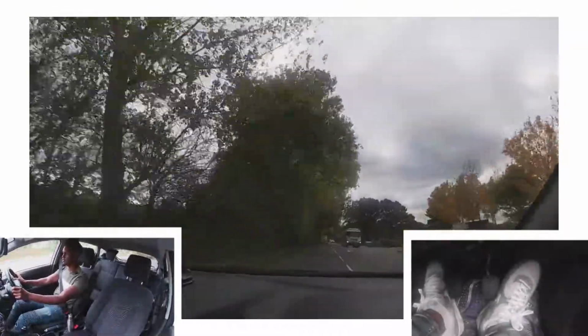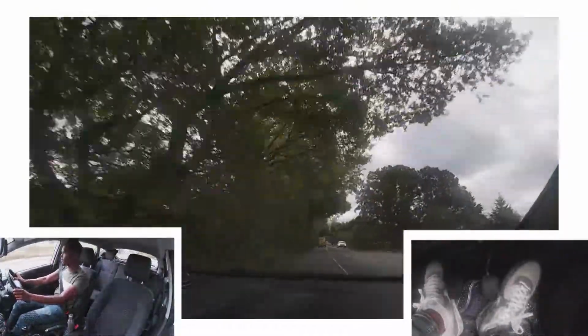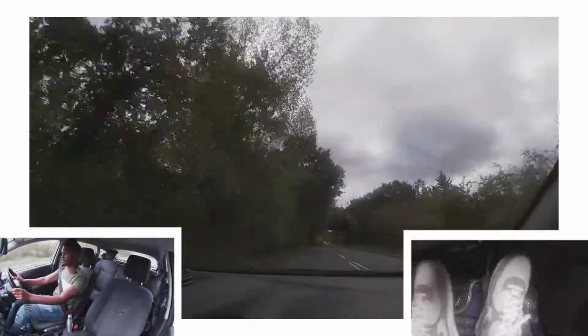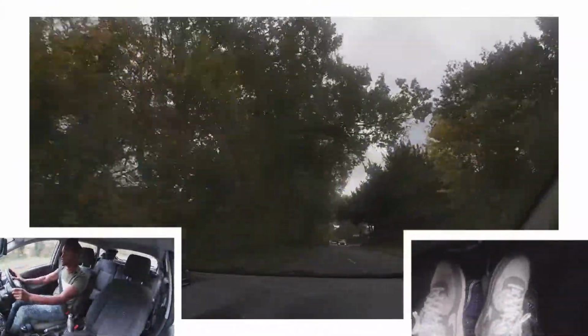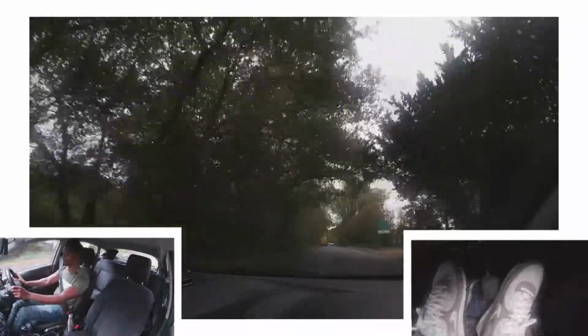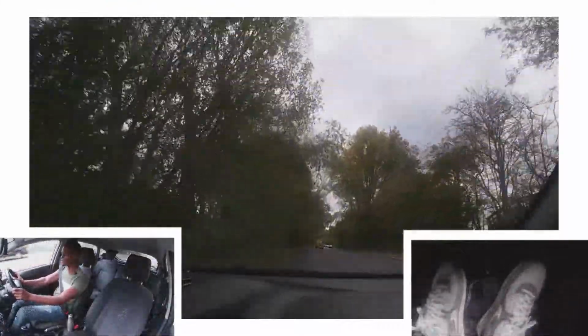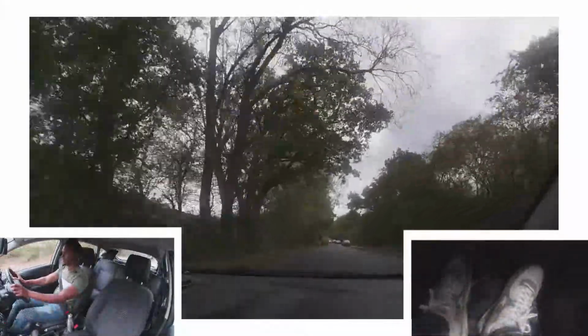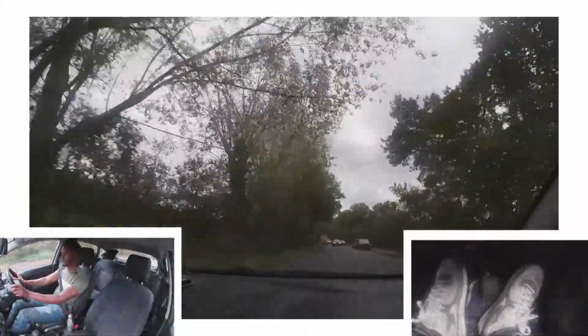It's starting to look a bit different now. It's starting to look a bit more like it's getting built up. So that's why I think everyone's reducing their speed. So you can see cars parked, you can see entrances to, I don't know what that is, maybe an entrance to a park or something. It's got a sign saying welcome to Barnet, and people are slowing down even more. So now I'm doing like 35 and they're slowing down some more.